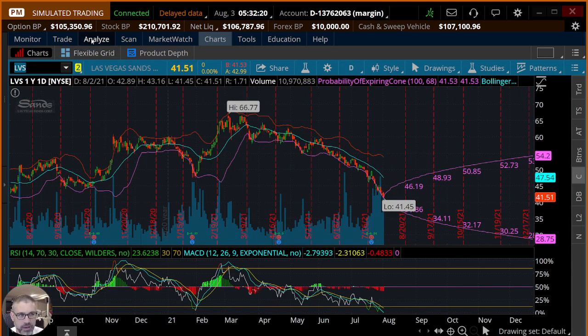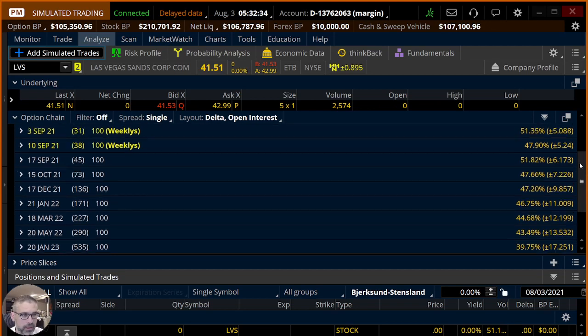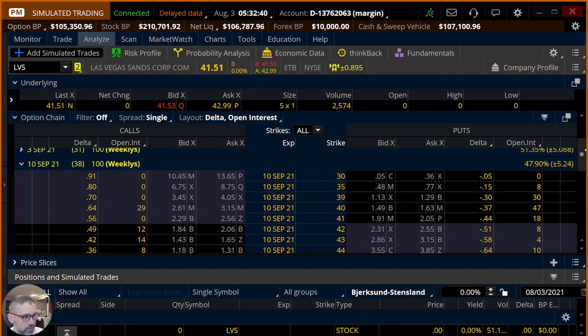Let's change that back to 1 year, and let's go to the Analyze tab and build today's trade. We're going to be looking at the September 10th weeklies as the trade was sent to us from Tasty Trade. Remember, State of the End will tell you how you can get the same emails from Tasty Trade sent to your inbox every morning. They don't come from me. I don't get your email. So with the September 10th weeklies, we're looking at selling the 39 put, which is a 30 delta.